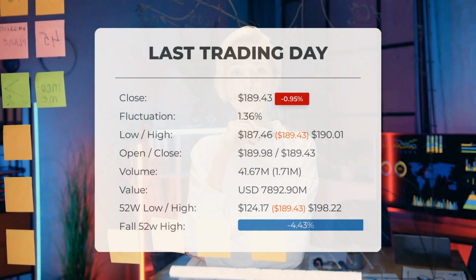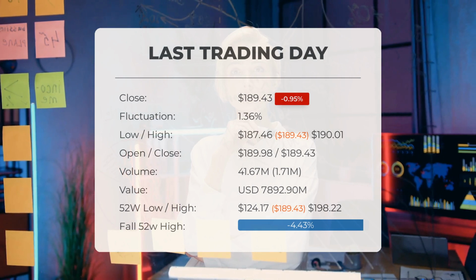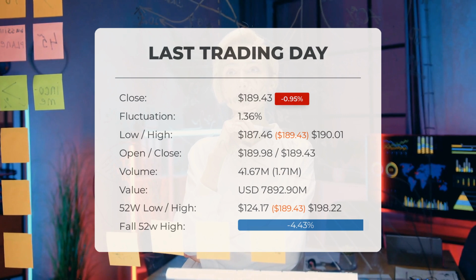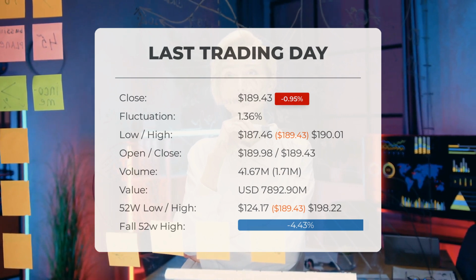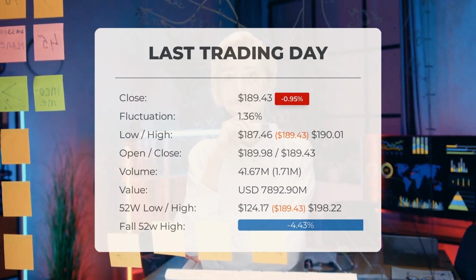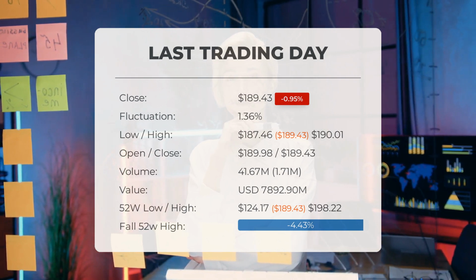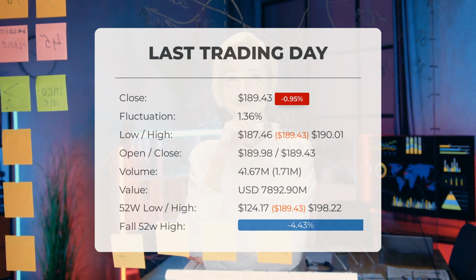Our latest update for Apple reveals that its stock has been downgraded to hold/accumulate. On the last trading day, the Apple stock price experienced a decline of 0.95%, moving from $191.24 to $189.43 on Monday, December 4, 2023.